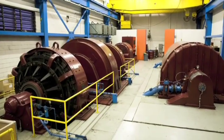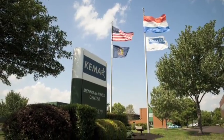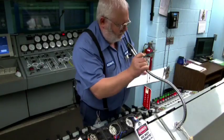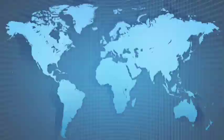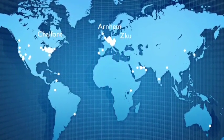KEMA Powertest offers the largest high-power testing capability in North America. Our lab has been accredited by the American Association of Laboratory Accreditation. If we are not able to perform a test at KEMA Powertest, we can call upon KEMA's worldwide laboratories, like the high-power test lab in Arnhem, the Netherlands, which is the largest facility of this type in the world.